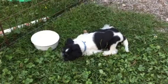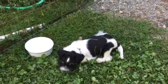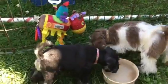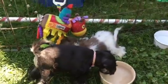Over here is Whopper. Whopper is another black and silver party boy. He is the biggest pup in the litter. Gorgeous, gorgeous, gorgeous, sweet, happy puppies. And here with the pink collar, this is Smarty. Smarty is a black and silver.